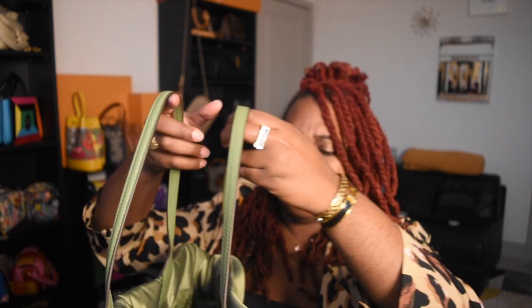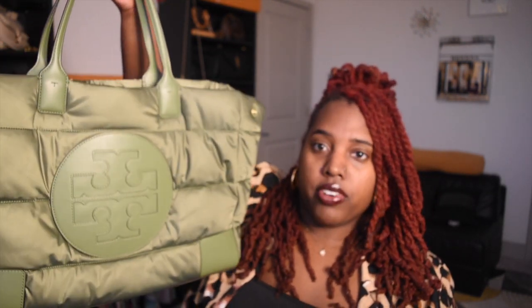All right, the next one is from Tory Burch. So I recently wore this bag. I think I wore it on Wednesday or Thursday. I know it was one day where the next day I was off from work or something like that. So this is the Tory Burch. This is the Ella Puffer Tote.